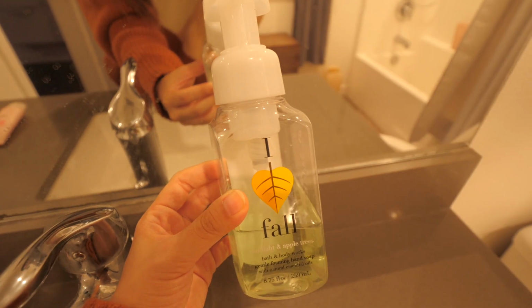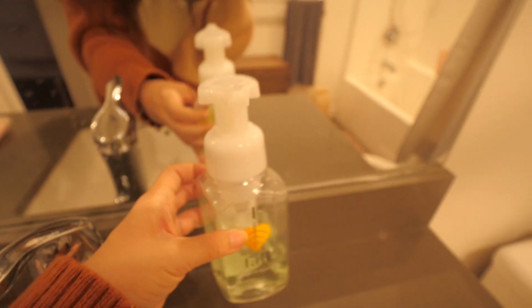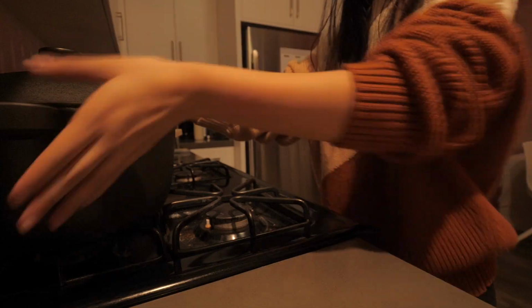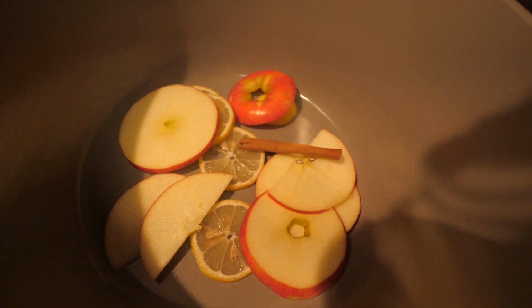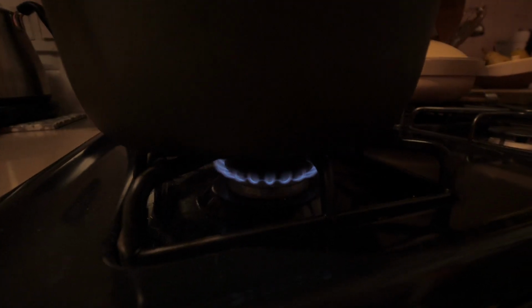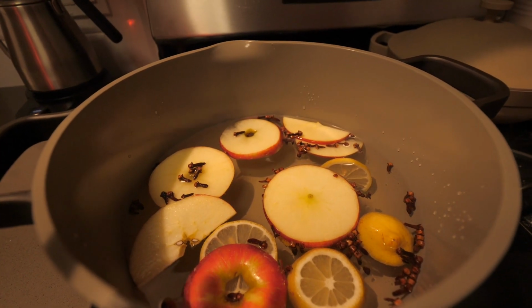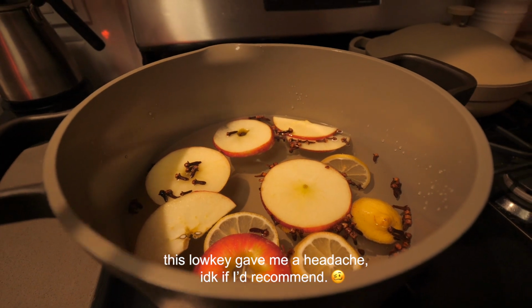I also got an I Heart Fall. Sunlight and apple trees. We're already running low on that. Oh my goodness, look at the vibes. I'm making some fall potpourri. Always wanted to try this. This is apparently supposed to smell like fall baking.